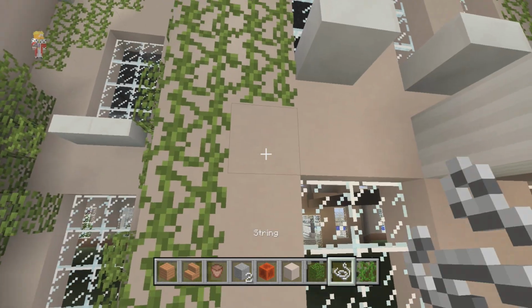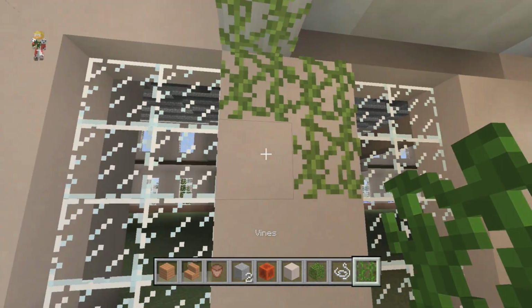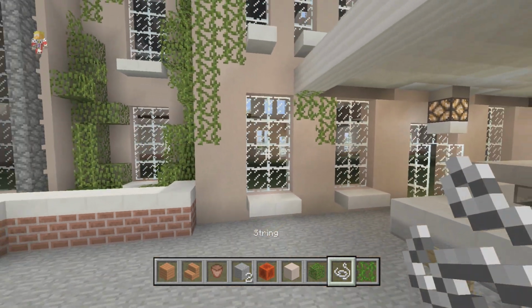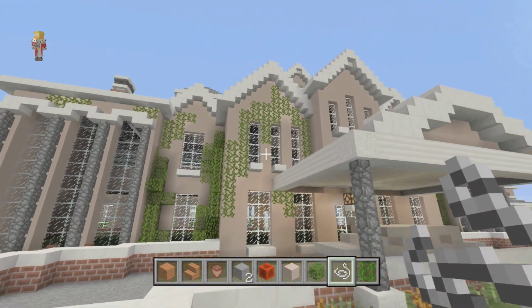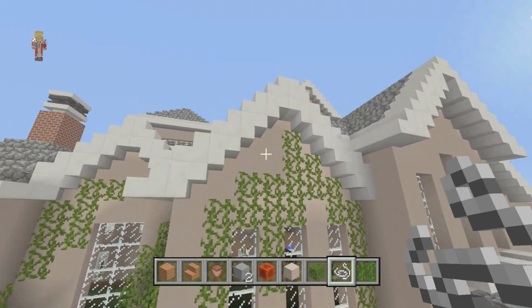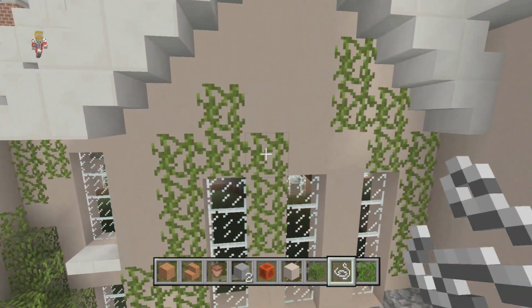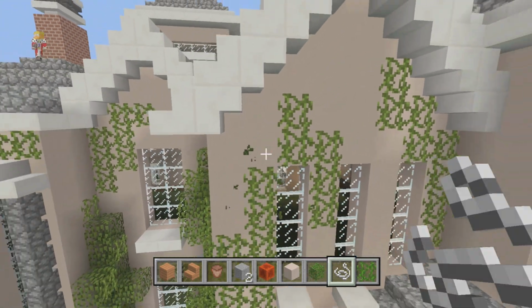And stop it growing there and there. And then just have a little bit under there. We don't want the place to look overgrown. That looks a little bit overgrown. That does look a little bit overgrown. So we're going to remove those. Maybe split up into two separate sections.